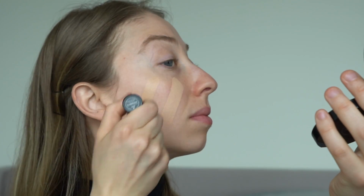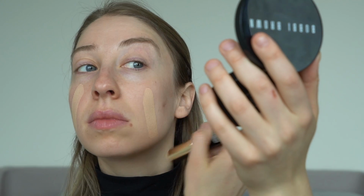Okay, primer's all done. So another thing that I like to do when I am wearing more full coverage foundation, I also like to layer. I typically use 2 foundations when I want to do a more full coverage foundation face. So I'm gonna start off with my Bobbi Brown foundation stick. Apply the most amount on my cheeks and chin. And I'm just gonna blend it out.